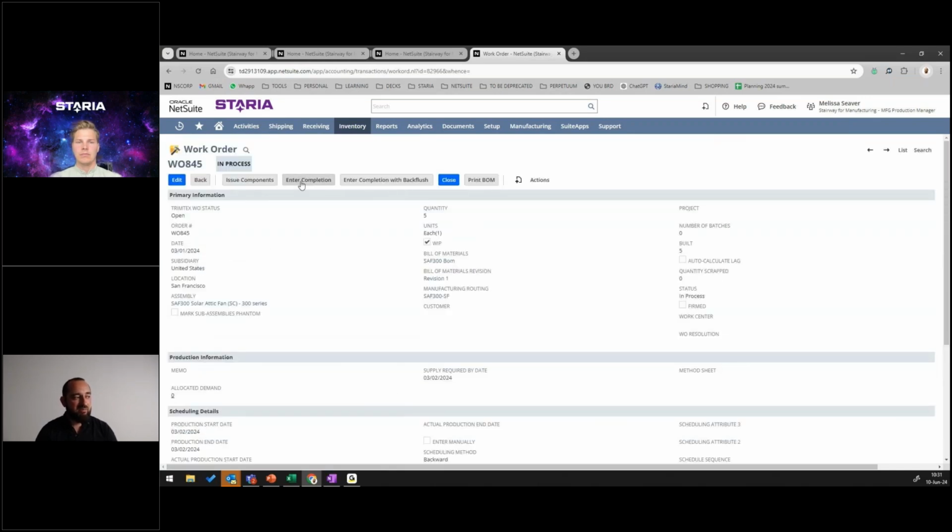I can always enter the completion, or even with the backflush, so it will also automatically issue the components. Once we enter the completion, based on the quantity consumed, NetSuite will consume stock of the raw materials, add any conversion cost if we have any routing operations defined on the assembly, and of course calculate the accurate cost of the finished good.